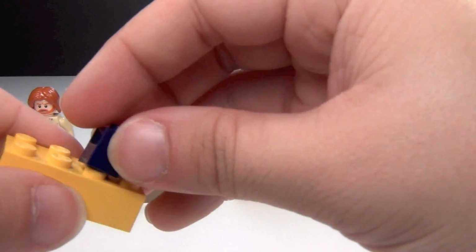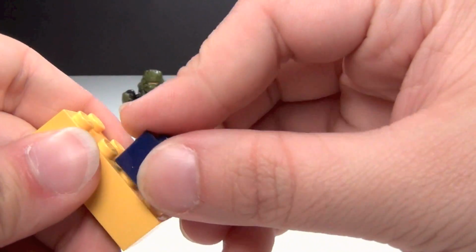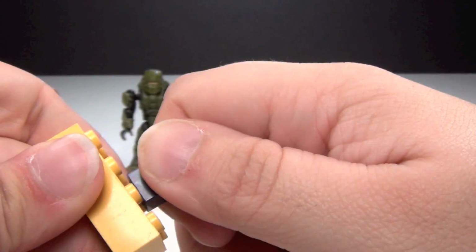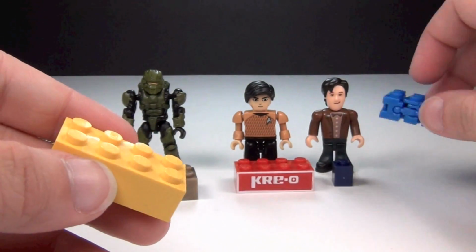Then we've got Character Building. And that also fits together. Again, this one's also a little harder to pull apart. And it may be because it's a smaller brick, but it's a little harder to pull apart. But it does work. You can put those together.